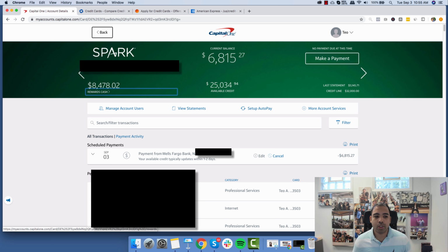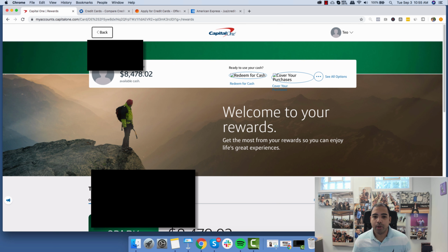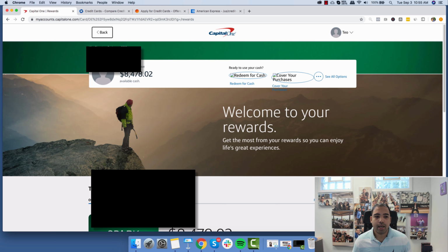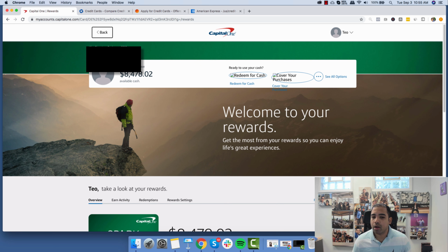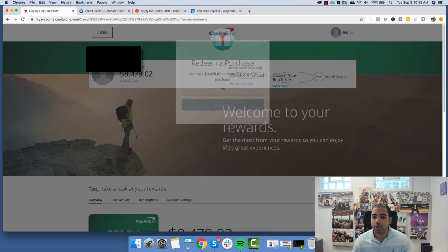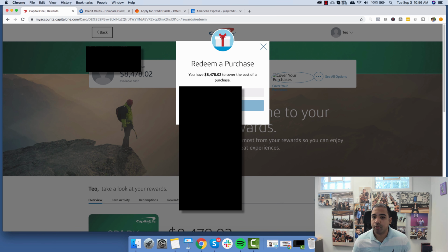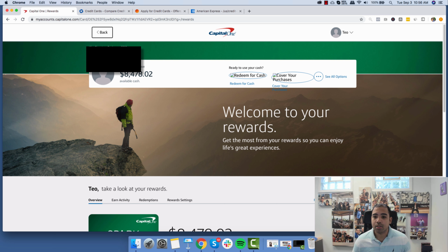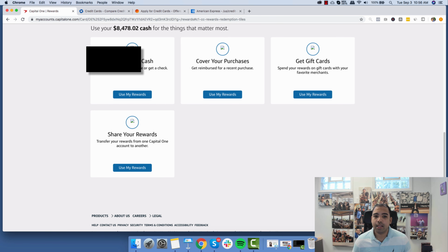So let's take a look at the rewards cash right here. All right, I'm going to open up, and let's refresh this. Let's go to rewards cash. Okay, so I can redeem for cash, or I can cover purchases. If I click redeem for cash, I can credit this to my card, or they can mail a check over to me. Or if I cover purchases, I can cover all my other purchases, and it lets me cover all my purchases. And then I can also get gift cards. For some reason, Capital One's images aren't working today.